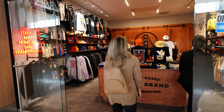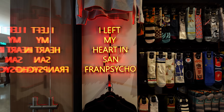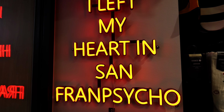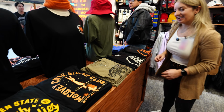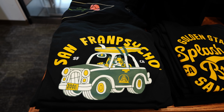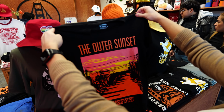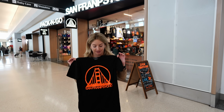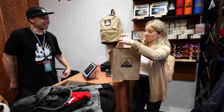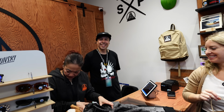Instead of just filling the airport with the same stores you see in every terminal, looking at you, Hudson News, SFO has made a point to highlight local San Francisco brands. So even if you're just passing through, you can still take home a piece of the city. One of my favorites, San Francisco, a local brand that started as a surf film project. They've got a couple stores in the city, including one in Haight-Ashbury, a neighborhood that's basically a living postcard of San Francisco's free-spirited soul. And if you want the perfect SF merch, this is where you get it.